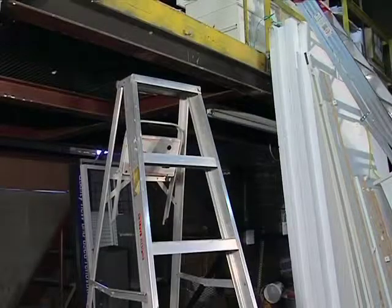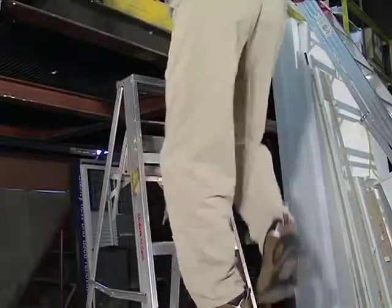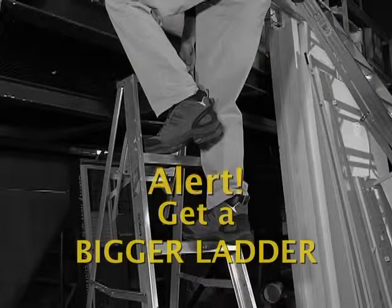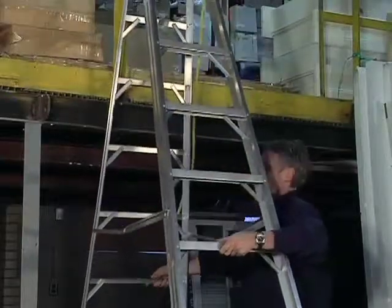Nice PPE, Blake. We often use ladders in the Restore. You want to know the number one ladder tip? Never go up a ladder when you're distracted, irritated, or in a hurry. Also, don't be standing on those top three rungs. They're only there for balance, not to be climbed on, so come on down and get a bigger ladder.